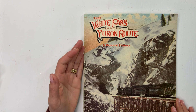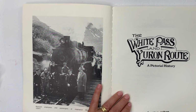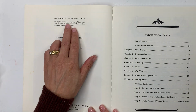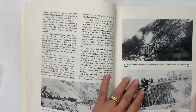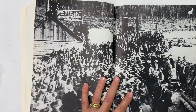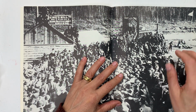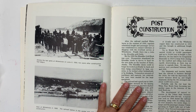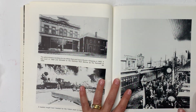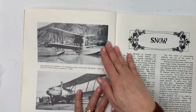And then this book, The White Pass and Yukon Route, and it has a lot of black and white photos, 1950s over there. So this is copyright 1980, but I love these black and white photos. Maybe not all of them, but all of these are just perfect. I like making envelopes with this and adding some gesso on top, and then adding maybe colorful flowers or things like that to make a nice background. This is perfect for faux postcards. And it's matte, and I like that.